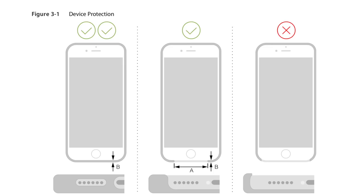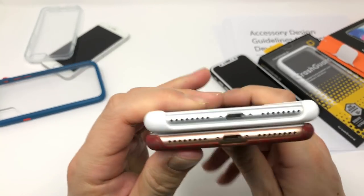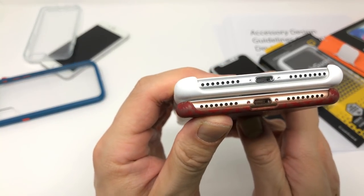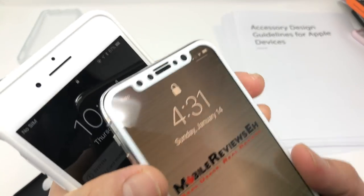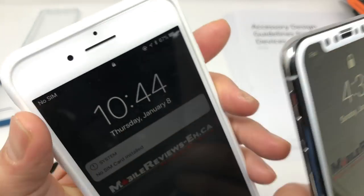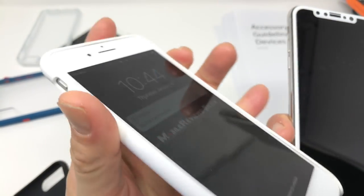When it comes to the size of the cutouts, Apple doesn't want the case bottom cutout to be any larger than the speaker grills, which means that the Pataka case fails again, because there is an angle from the corner of the case. So this, well, fail. And when it comes to screen protection or anything covering the screen of the iPhone, there were 4 guidelines out of several that stood out to me.